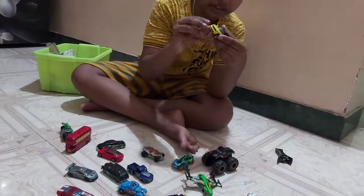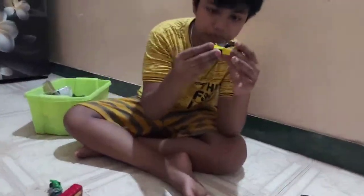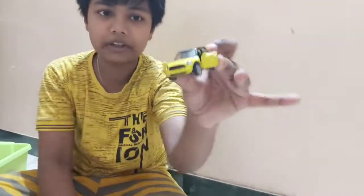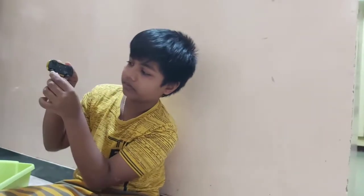And this is my favorite Mini Cooper. And it can open the doors too. Wow. So cool, no? Can you see? My favorite Mini Cooper with wheels. Can you see? And this is one of my favorite cars. I love this car.